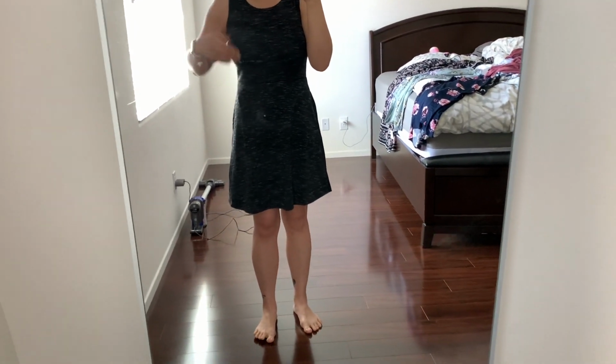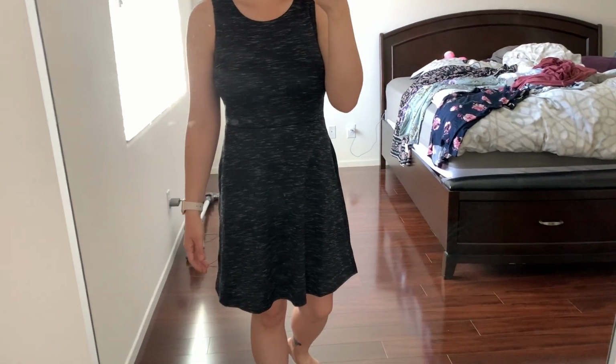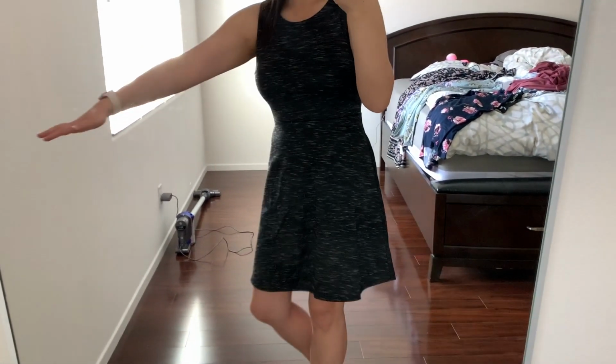But I do believe I also got this on sale for $15. So I think for a $15 nice dress with pockets, I really can't go wrong with it. And watch me end up wearing this all the time, you know what I mean? Maybe I just need to fall in love with it. It wasn't a love at first sight sort of thing. So I do think I will end up keeping this.